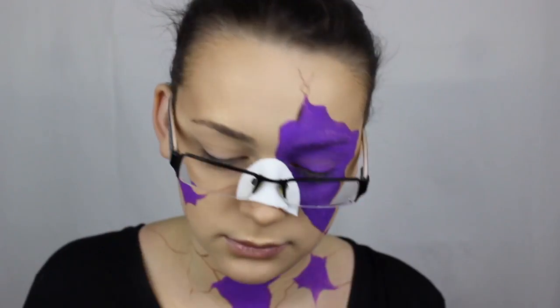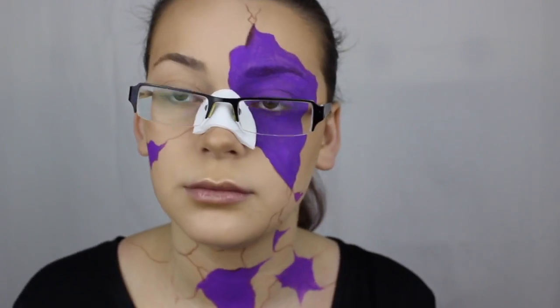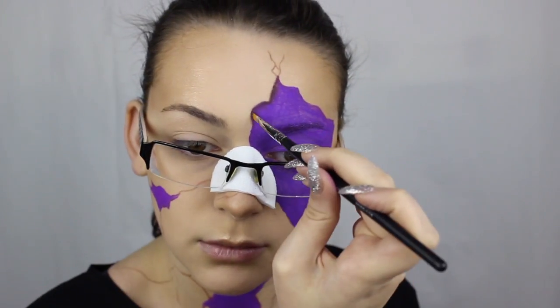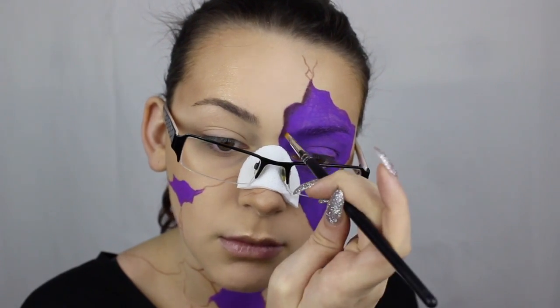Now we're going to take a deep plum eyeshadow and we're going to line that against the outer edges of the opening in our skin, and that's going to give more dimension and shadow to make it appear as if the crystal is coming from underneath our skin.